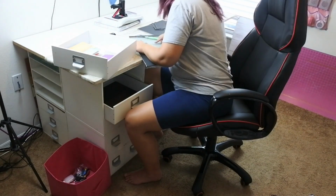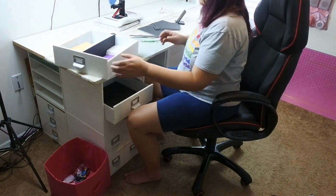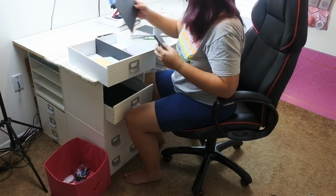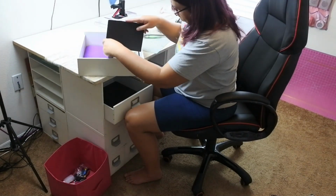What I'm doing is creating a divider to divide this drawer in half. And then I'm also going to create a divider to divide one side of it in half as well. On the right-hand side, which is the side that's closest to me, has my fun foam. And then on the left-hand side is my envelopes.